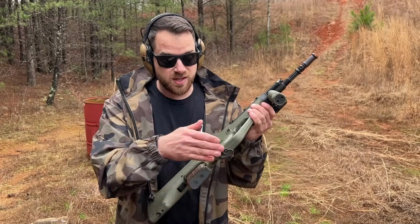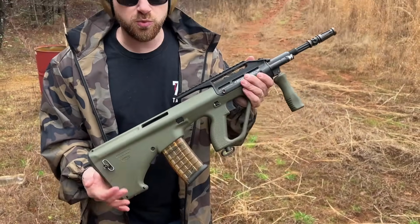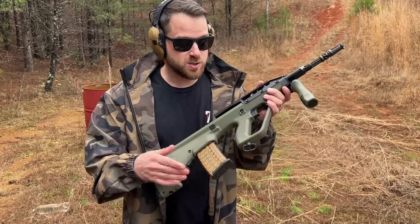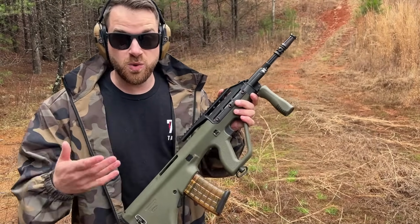It's got QD slots everywhere, no forward assist, and the kind of covering over that bolt release, meaning this is most likely a Gen 4 gun with 1/2x28 threads. Now I don't have a red dot on here, so we're just gonna eyeball it and see if it functions, because these are hit and miss with feed issues. It seems like if you get a good one, it's gonna be good.